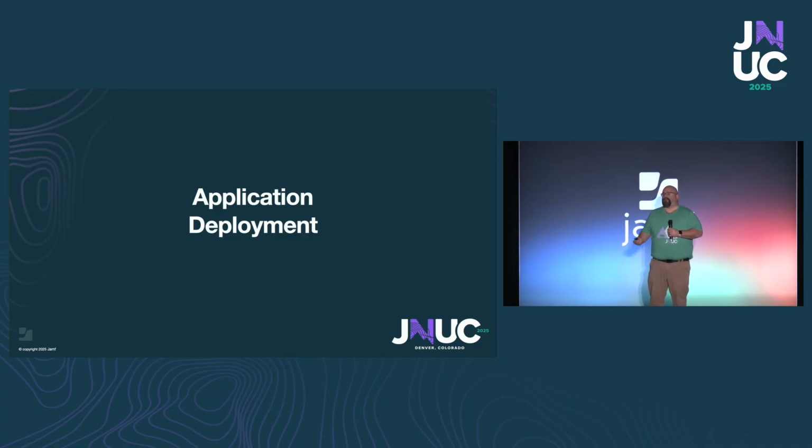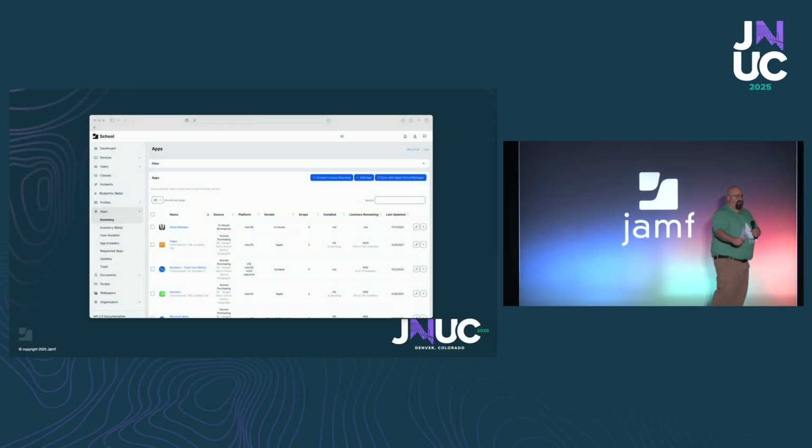So how do we deploy applications using Jamf School? Well, our first stop should always be the App Store, right? We want to get stuff from Apple directly if we can. For iOS, that's really where the story kind of stops, right?